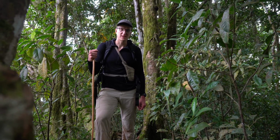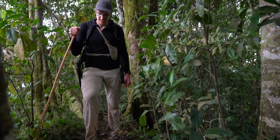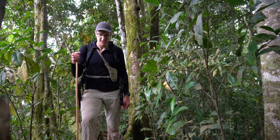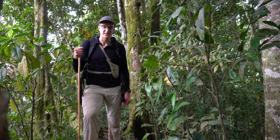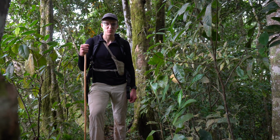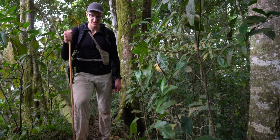And now we're on a second bit, which is very steep, and as you can see, it's proper jungle. It's quite steep as well, so it's a good challenge. It's very humid and rainy season as well, so a bit slippery. So the stick helps a lot.